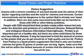Protein is an important part of a healthy diet, but there are some restrictions for those who have kidney disease. It may be important to limit the amount of protein so the protein that you do get should be of high quality and low fat.